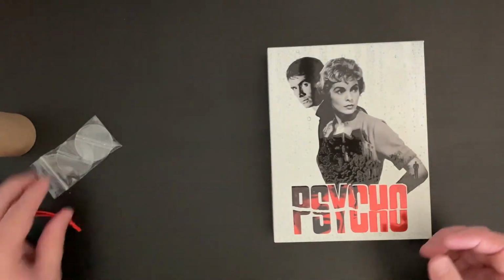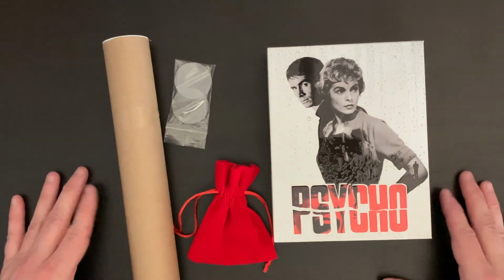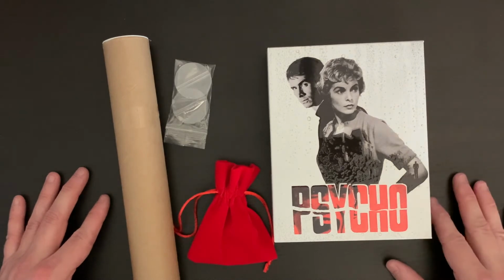Or I should say, that's it. This is an amazing release with lots to unbox here. So this is Psycho, the limited edition set from Everything Blue, and this gets a huge thumbs up from Cartoon Fortress. All right, everybody, I just want to say thanks again to Everything Blue for yet another awesome release.